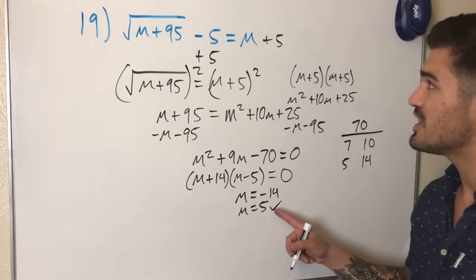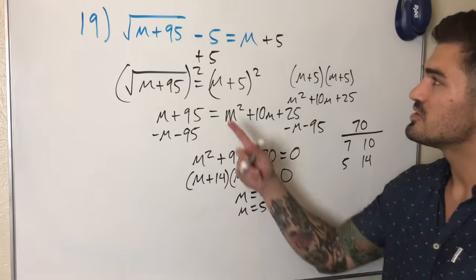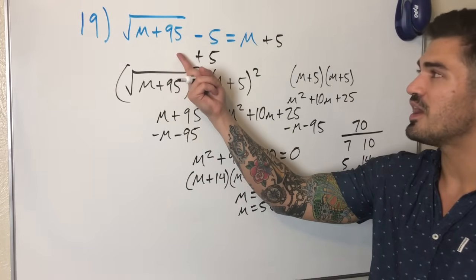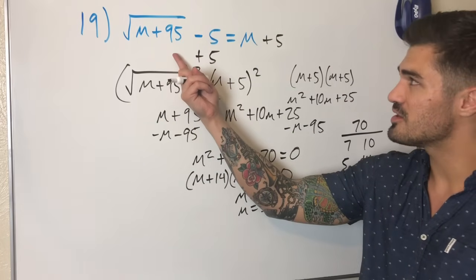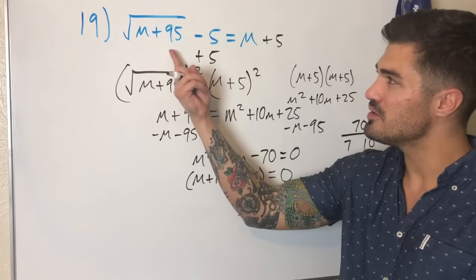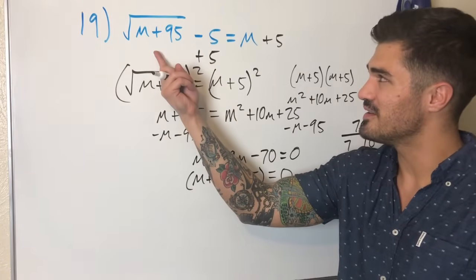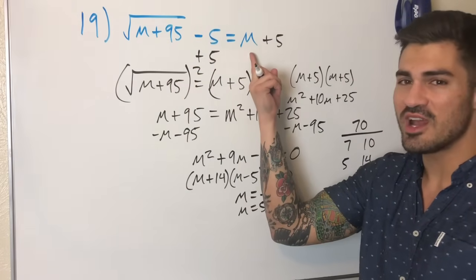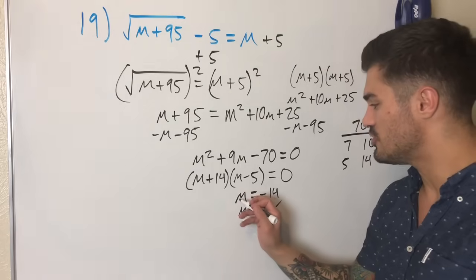What about m equals negative 14? All right? So that means negative 14 plus 95, that comes out to be what? Negative 14 plus 95, that's 81. Square root of 81 is 9. 9 minus 5 is 4. But wait, 4 does not equal negative 14. So this actually doesn't work.